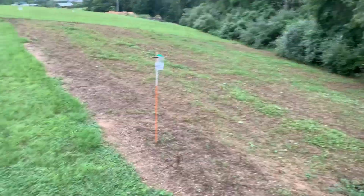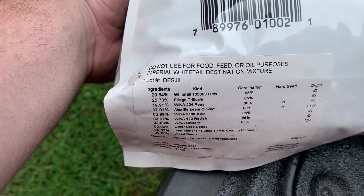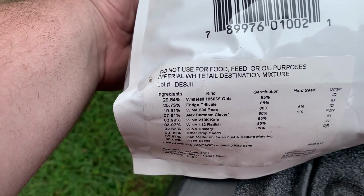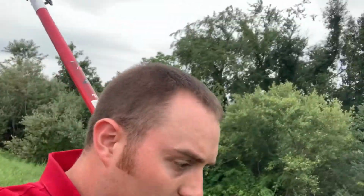So, going to seed, like I said, this blend here includes oats, peas, clover, kale, radish, and a smidge of chicory, which I could care less about, but everything I mentioned above, that's a pretty good deal, so I can get the seed in now. All right, y'all, so just got the main woods plot in. Got that pretty well distributed.